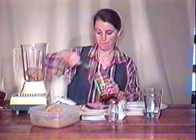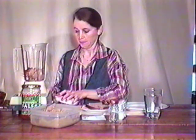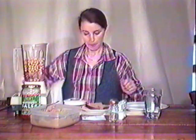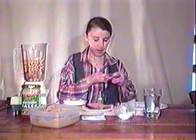Spoonful of salsa. Two cups cooked garbanzo beans. Clove of garlic. 1/4 teaspoon of salt. Okay. Oh, 1/2 teaspoon of thyme.